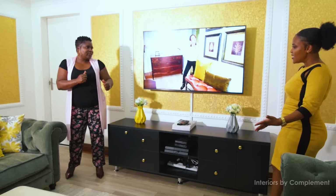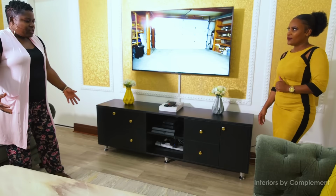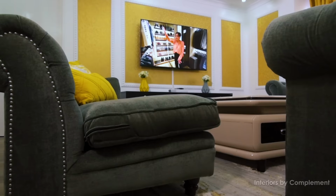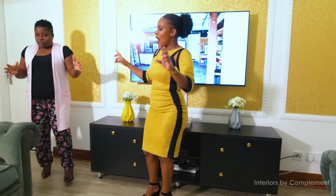Give us a brief overview of this TV stand. This is a TV stand. We decided to do black because gray and black go together. If we did white, white could be too much. If we did gray, gray could be too much. So we just broke it a little, to break the monotony. And this black is also going with the framework of the TV. It makes a lot of sense, and they are really marrying well into each other. So that is all about this space.